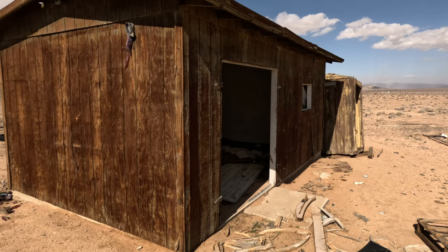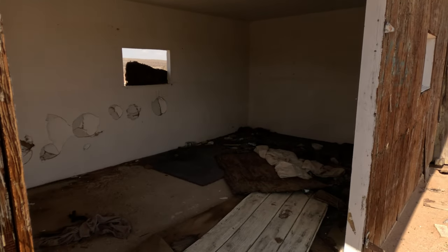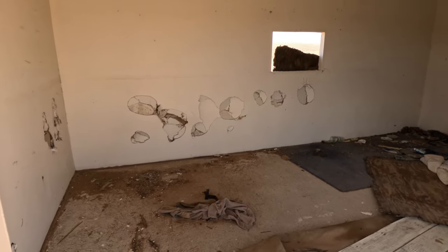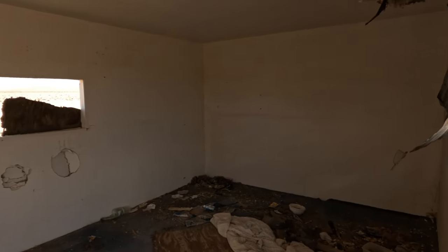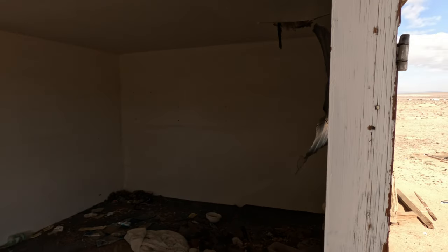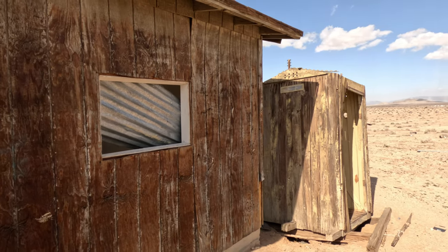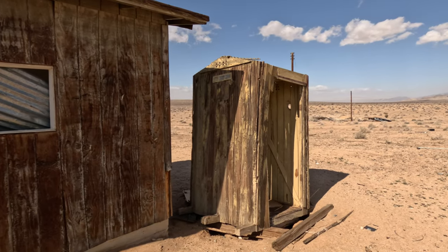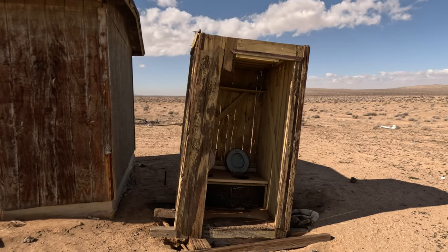Also, I'm not sure what this building was for either. I kind of speculate maybe it was a garage, but as you can see, it looks like there was actually some carpet in it, so it could have been converted for a living space. Then lastly, we have this outhouse, which has 2 seats.